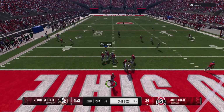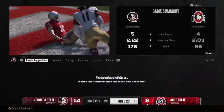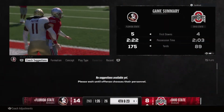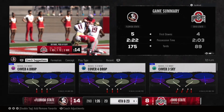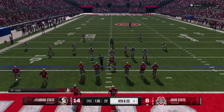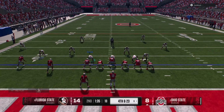On 3rd and long, he's going to have to turn one loose downfield. He took a hit as he threw it and couldn't deliver the football. It's incomplete, and 4th down's coming. And that's a play on 3rd down. This offense just has to do a better job protecting their quarterback. Give him a split second more time to complete that throw, but they couldn't do it there.